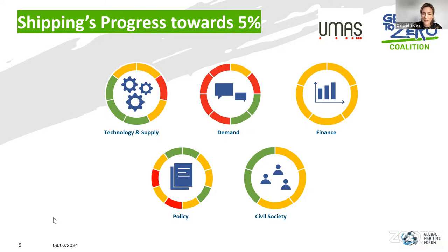Civil society is also fairly well on track. There is a need to continue to work with civil society, not least to ensure good progress on a just and equitable transition.